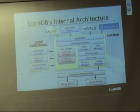Underneath that, we handle all of the indexing, recovery, storage, all of that, and most importantly, the lock management. We coordinate all of the locking with a central cluster manager that ensures we're not having two nodes writing to the exact same data at the exact same time.